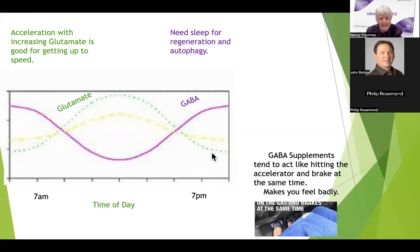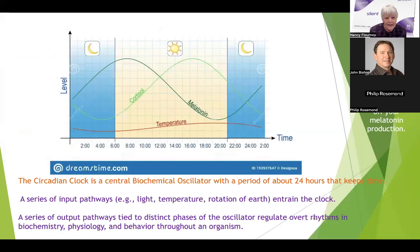And this is just a picture to show that when glutamate goes up, GABA goes down, and that you want these to be in sync nicely. And if they are out of sync, you have trouble. And so you want your melatonin that's helping to regulate both of them, and not just the GABA to put yourself to sleep. And this is another picture really of the same thing with the night and the day.